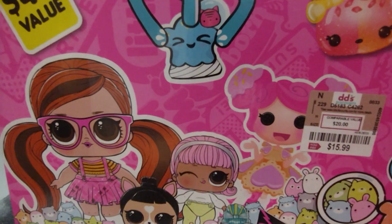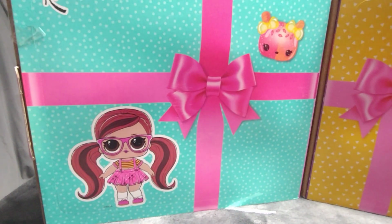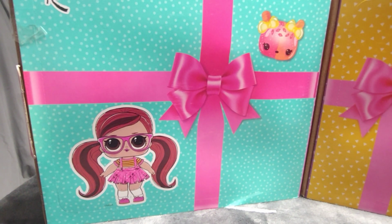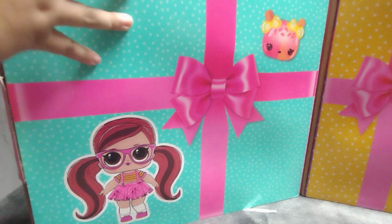It's kind of opened. We had to unglue it. I'm going to ask my husband to help me open it so we can see what the inside looks like. It says that it has over $40 worth of surprises and 25 plus surprises in here. So, yo primero. Este es un lado. This is one side of the box. You have to. I'll open this side. Pero todavía no. Mostramos el otro lado una vez.